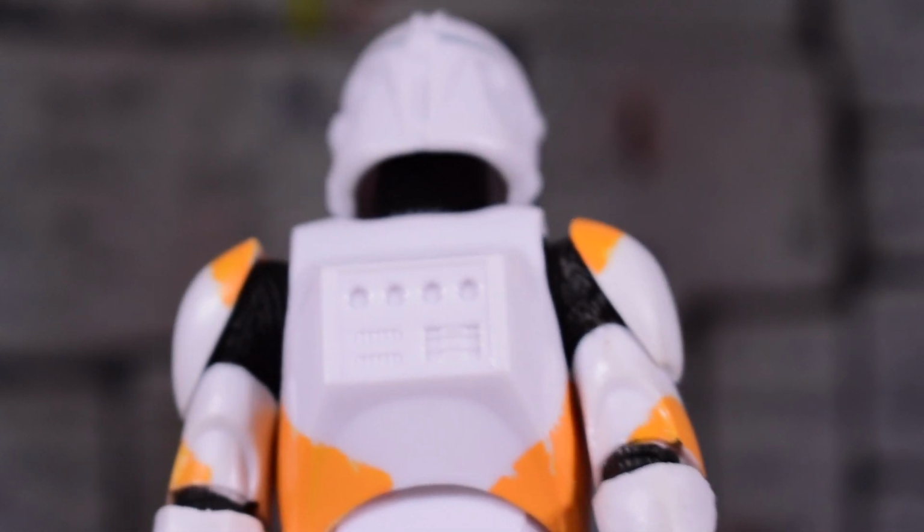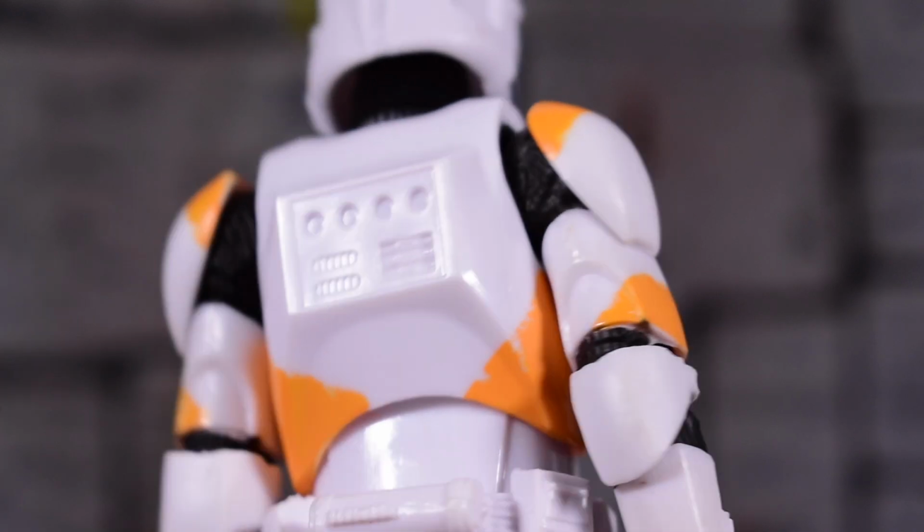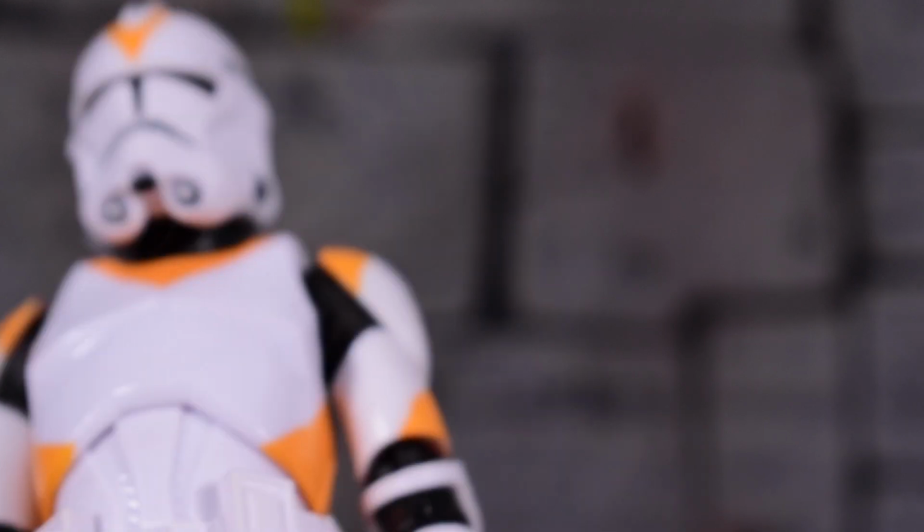It's pretty cool. It's not really centered here either. You can see there's more on this side and then less on that side. So I don't know if that's just a QC issue. It might very well be. So it's just something I'm noticing and pointing out for you guys.